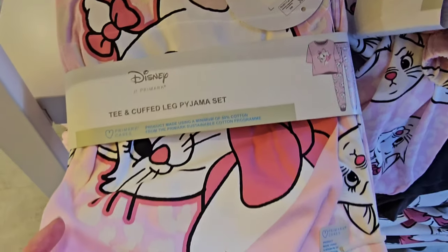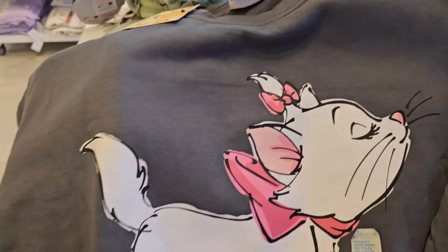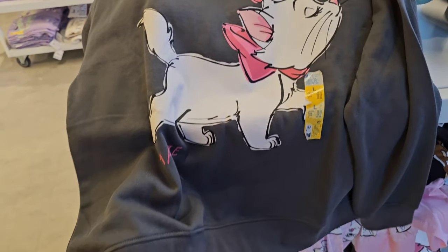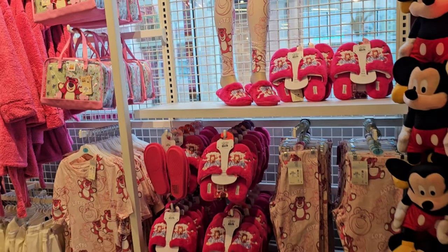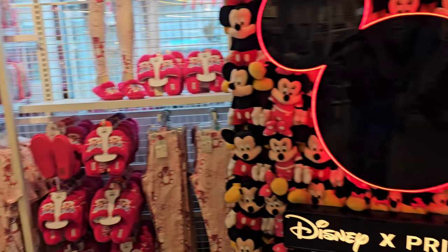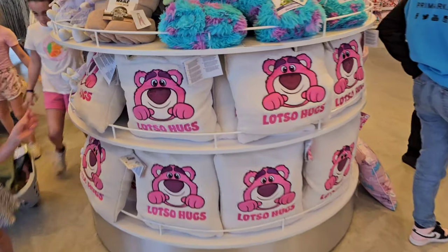This is a pajama set, short sleeve with the joggers. For $14, they have the long sleeve fleece sweatshirt for Marie as well. This is women's sizing. Okay, so I have a question for you. What's better than lots of new stuff? Why, of course, lots of hugs.